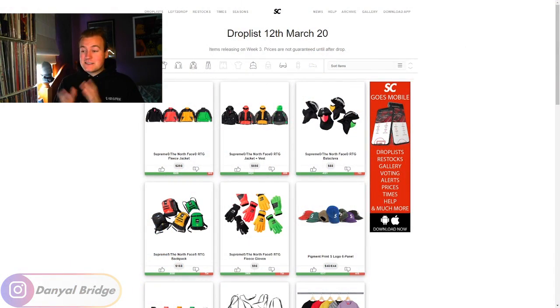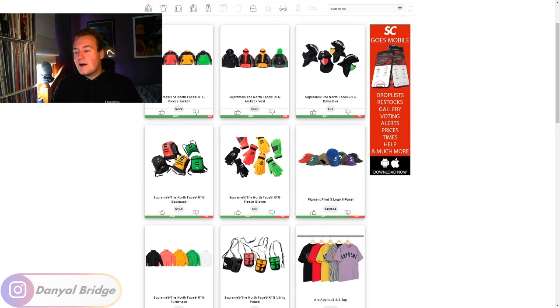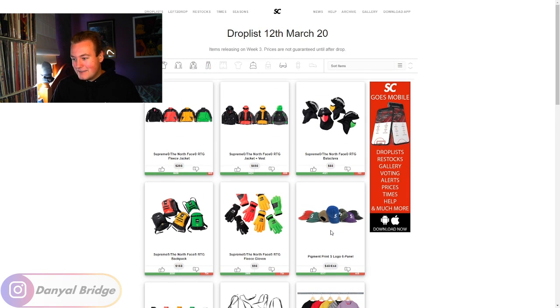Here we are, guys. So week 3 of Spring-Summer 2020. Let's have a look. It's interesting that the Pigment print S logo 6 panels are... Oh, it splits up the North... Okay, I'm really confused. I thought they would put all the North Face stuff together, but they've separated it with the Pigment print S logo. So whatever. Okay, let's go over the North Face stuff.